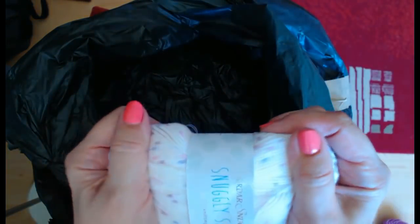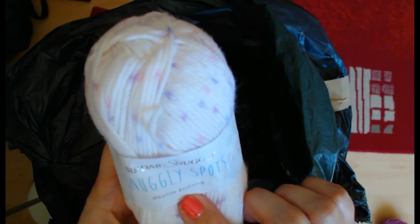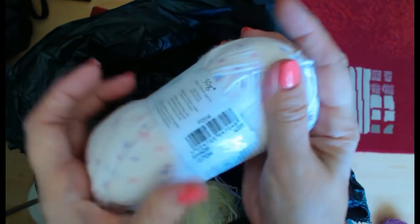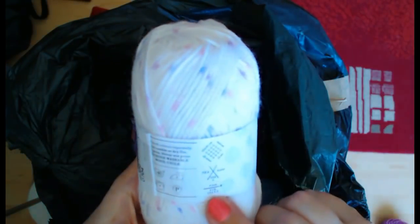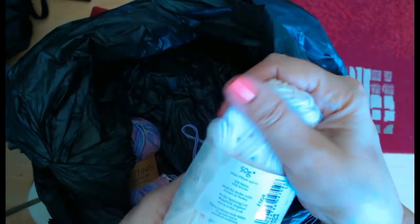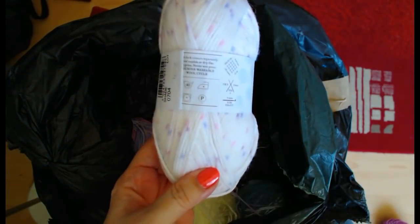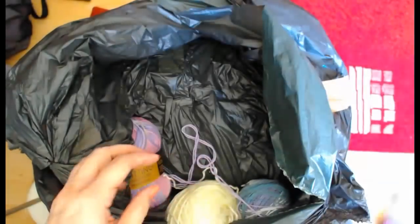And oh, that is so soft. Sirdar Snuggly Spots. And this is a double knitting. Look at that, that is so soft. It's a 50-gram ball. It tells you to use a 4mm crochet hook again. 50-gram, but it's beautiful. Look at that, it's so soft. And even a little 50-gram ball like that will make a little baby hat.